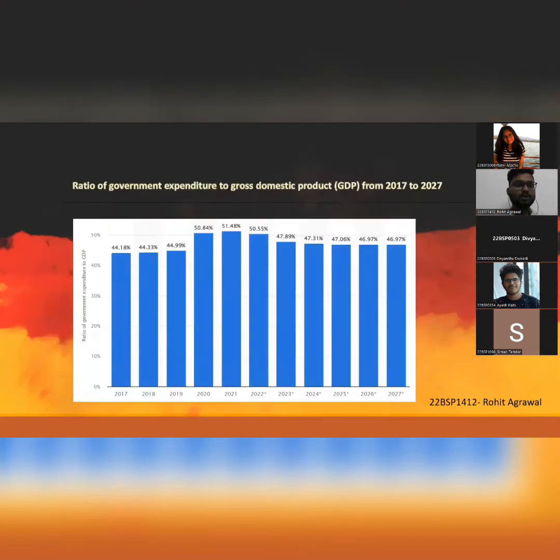So here in this graph, it explains the ratio of government expenditure to gross domestic product from 2017 to 2027. This statistic shows the ratio of government expenditure to gross domestic product with projection up until 2027. In 2021, government expenditure in Germany amounted to about 51.48% of the country's gross domestic product.